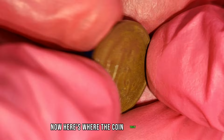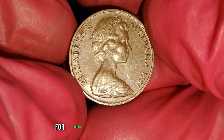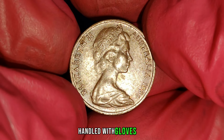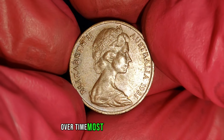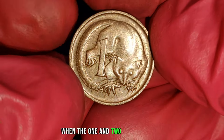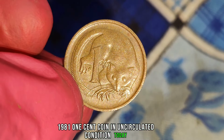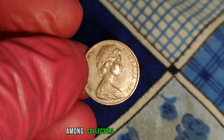Now here's where the coin truly enters the spotlight. While millions of 1 cent coins were struck in 1981 for general circulation, the story is entirely different when we talk about uncirculated coins. Coins that have never been used, handled with gloves, or preserved straight from mint sets are exceptionally rare in today's market. Over time, most coins ended up in circulation and were eventually demonetized in 1992 when the 1 and 2 cent coins were officially withdrawn. That means finding an authentic, untouched 1981 1 cent coin in uncirculated condition today is becoming extremely difficult, and that rarity is driving serious demand among collectors worldwide.